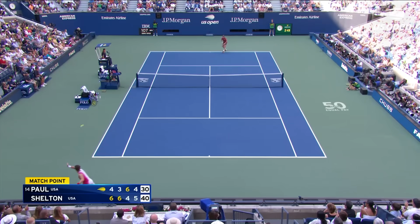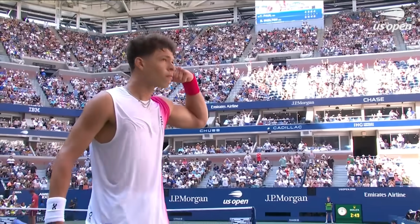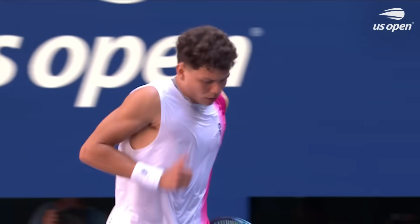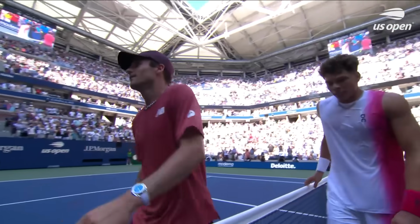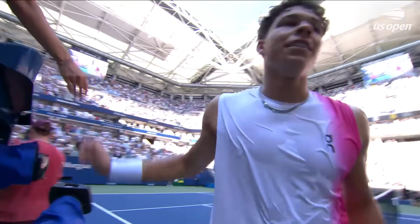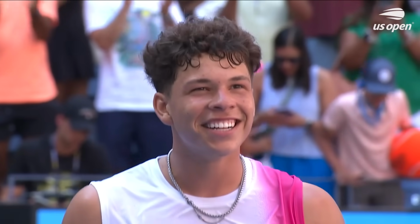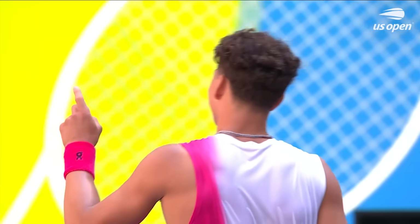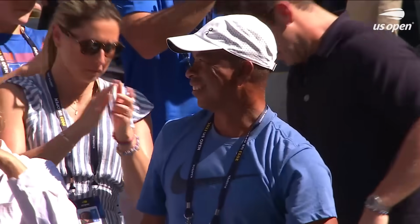And another one over the baseline. Ben Shelton. Quarterfinals here at the US Open. An incredible moment. 8 different Americans have reached the quarterfinals since Roddick won the title here 20 years ago. And Ben Shelton adding his name to that list. What an effort. 4 sets over Tommy Paul, the number 14 seed.